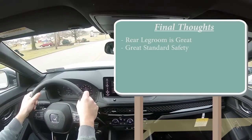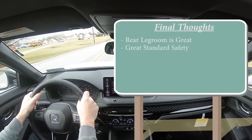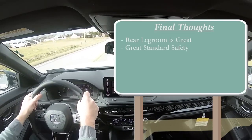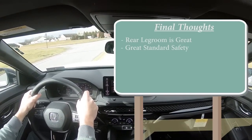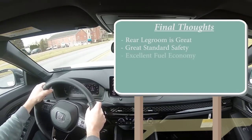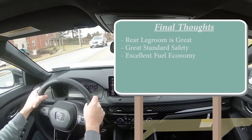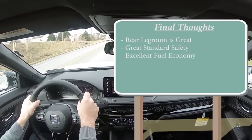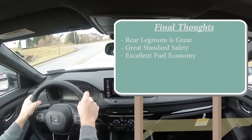Honda Sensing definitely crushes it. And I love how it's standard on every single trim level across the board. With luxury brands, believe it or not, like Mercedes and BMW, you have to pay for that extra safety that comes standard on the Accord. Also, the fuel economy on our hybrid trim level is ridiculous. The fact that it's possible to get over 50 miles per gallon on a sedan of this size is pretty darn impressive. So I absolutely love that.